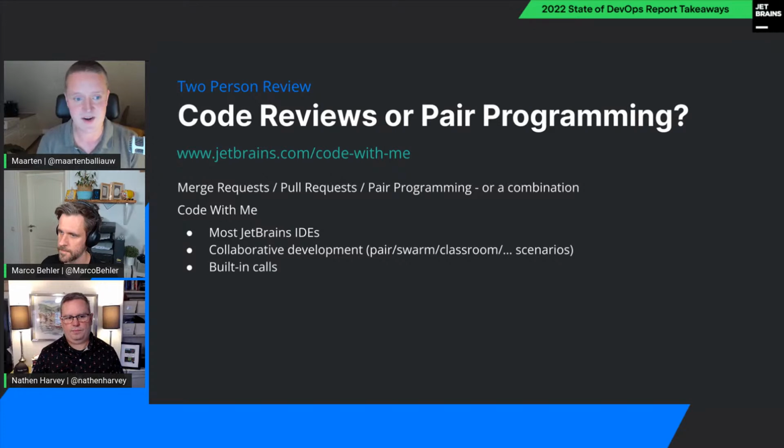If you want to look at tooling there at JetBrains, we have Code With Me. This is a technology that allows most of our JetBrains IDEs to set up collaborative development with built-in calls where you can do pair programming, swarm programming. If you have a classroom training, for example, and you want people to follow the main author, you can do all of that using this technology. Again, this very much matters on the context, I think, whether you do it before, whether you do it after, and maybe even in one project, you can apply multiple of these practices depending on the type of change that you're making. Yeah, I think that's really cool.